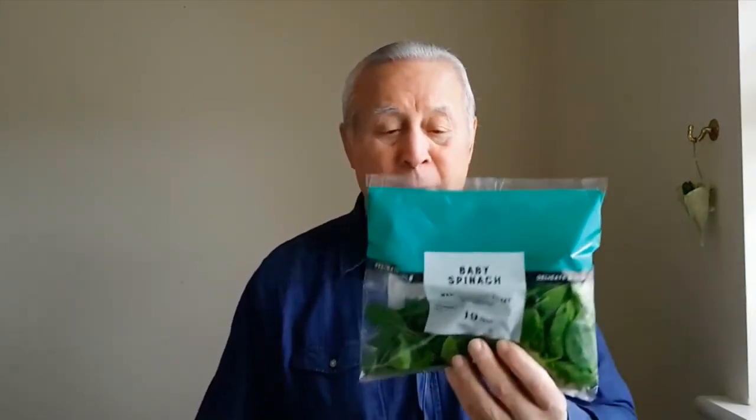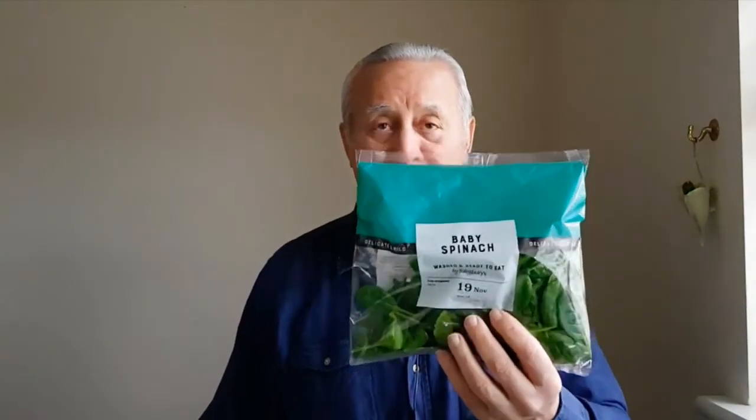More important than anything else, this is a food that's rich in iron, and iron is very important to reduce inflammation. So you need at least one bag of that every single day in your salad to create that anti-inflammation effect.